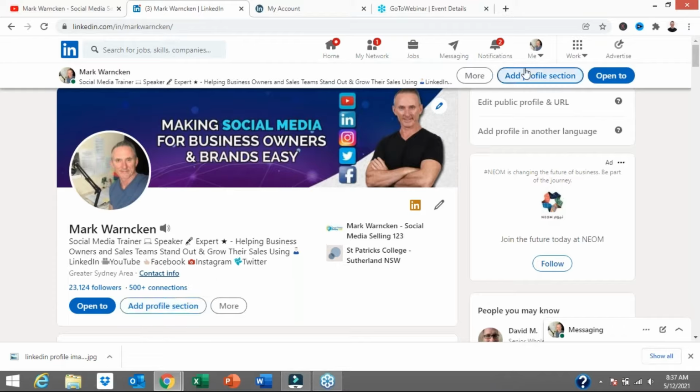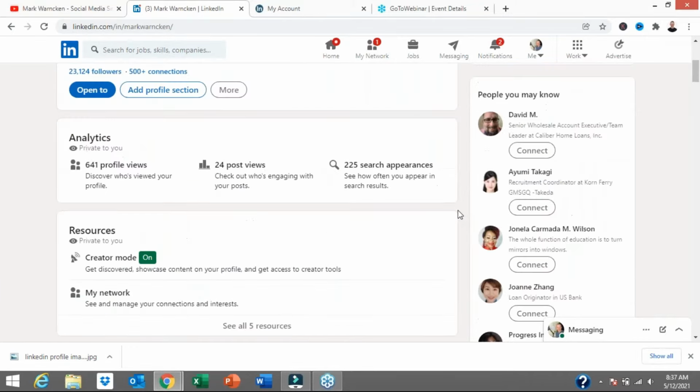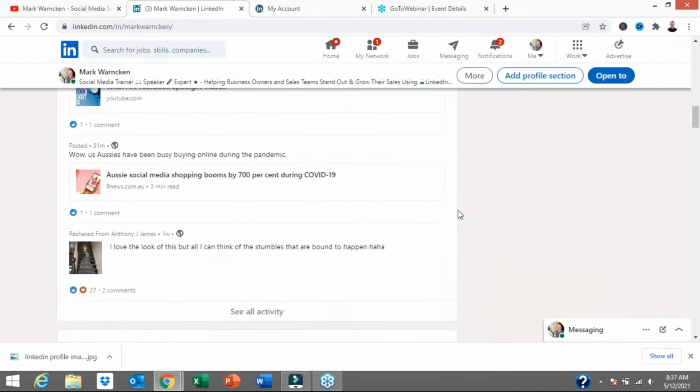The top part is the most important part, but LinkedIn also are going to suggest you add profile sections. You can see here, add profile section, and up here on the top right, add profile section. So you want to set up and fully optimize your LinkedIn profile for success.